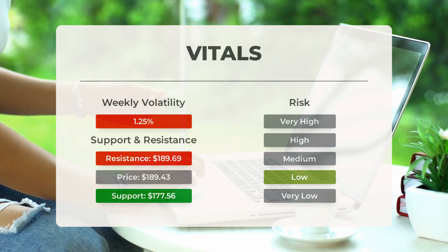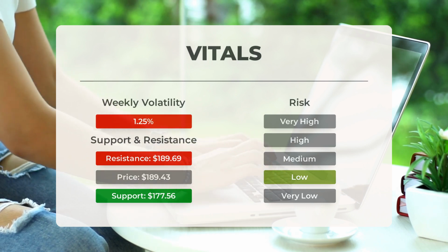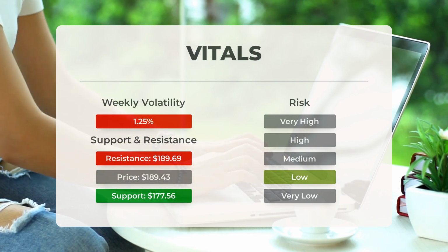In the last day, the stock moved $2.55, 1.36%, between its high and low points. Over the past week, the stock has had a daily average volatility of 1.25%.